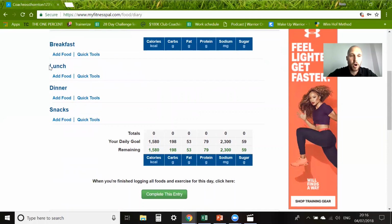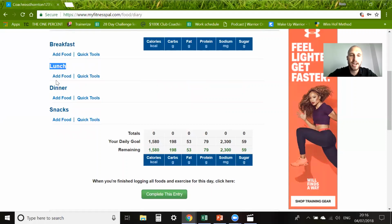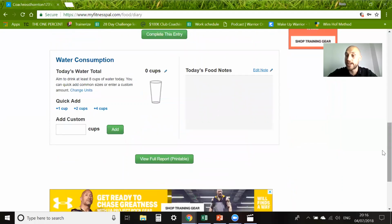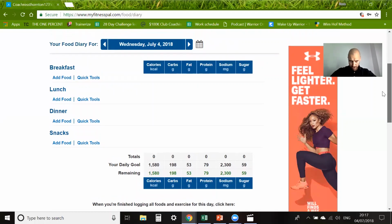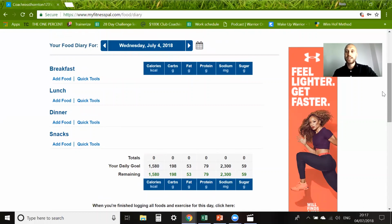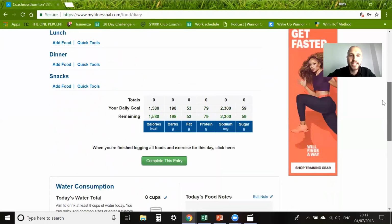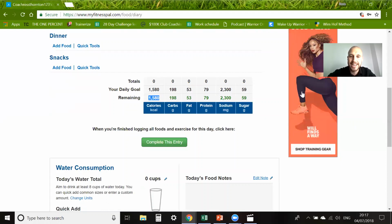Or vice versa. Say in that eating window you do want to snack in between, then just reduce what you're going to have for lunch and dinner to account for those snacks in between. And it just takes time. This isn't going to be perfect straight away. It takes a little bit of time to get used to it. Find out what foods you enjoy eating, find out what foods keep you fuller for longer, and how you can stick to those eating windows, which allow you to then stick to these calorie limits.